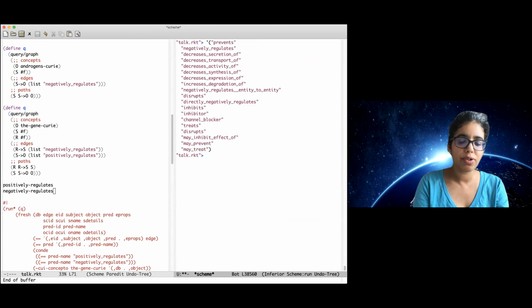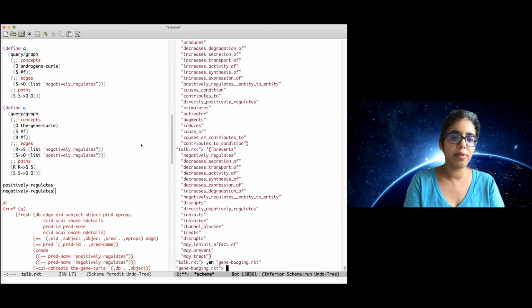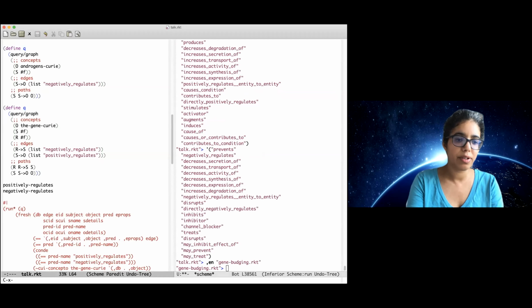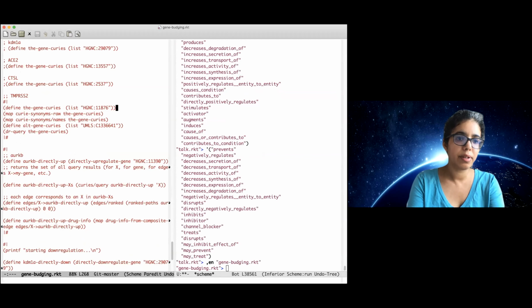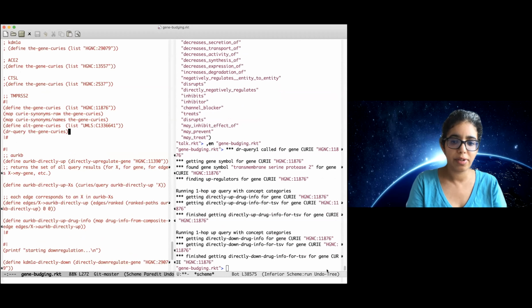Now, a final thing I want to show is that we actually built a general tool for looking at gene budging, which is this idea of upregulating or downregulating genes. We did it for the COVID genes, which were about 250, and one of them is this temperance gene. So let's just see what this looks like. We take the gene, we just do this query, and it's doing something. And now I'm going to show you the spreadsheet that this generates.